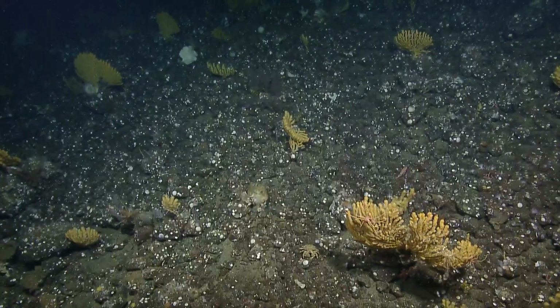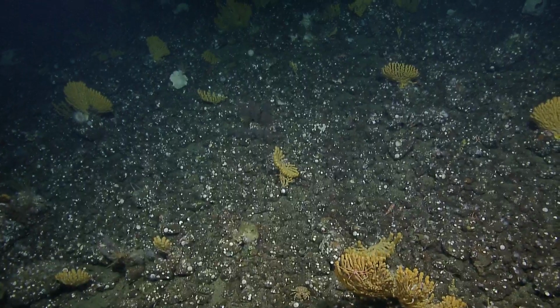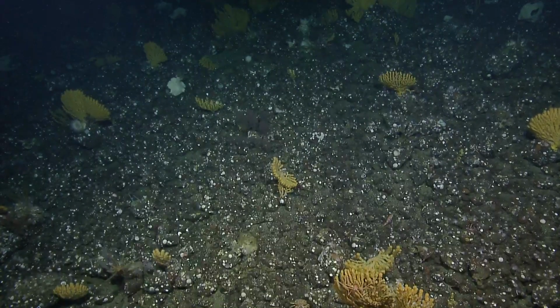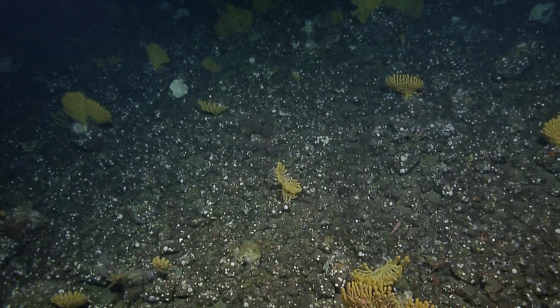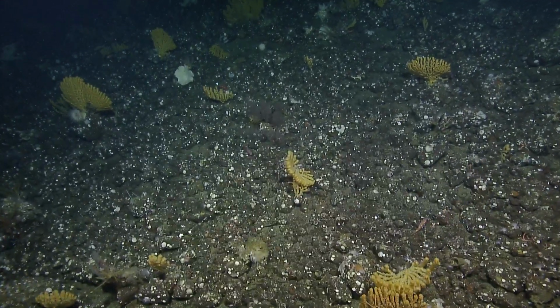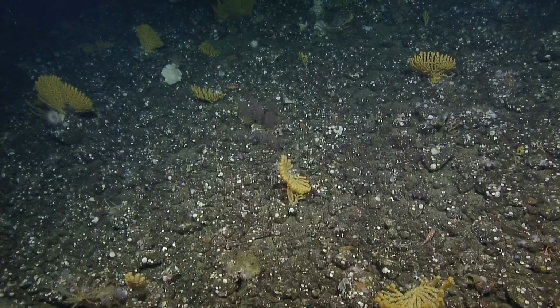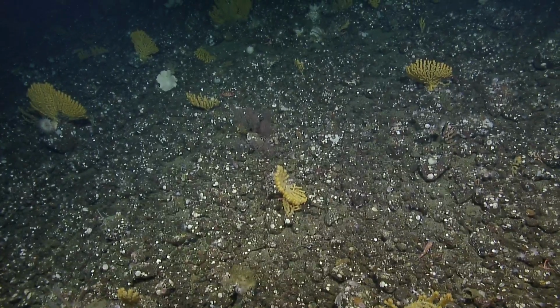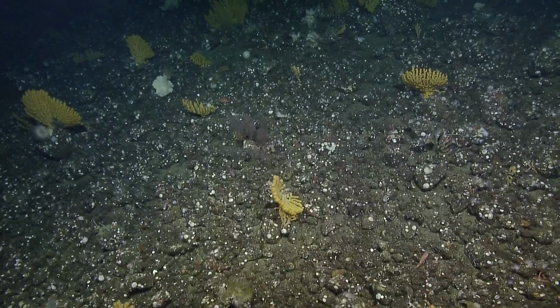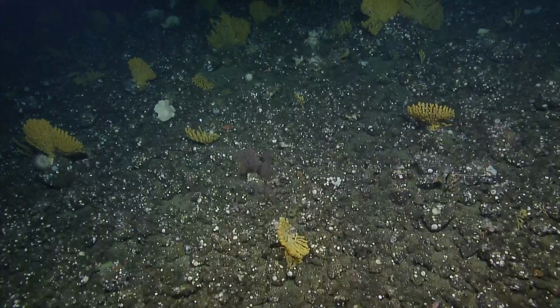There's a crab. So while we're doing this photo mosaic, we just heard the Nautilus crew introduce themselves. The science folks will introduce themselves after we finish the photo mosaic. Can somebody from the Nautilus team explain what we're doing? That'd be great.